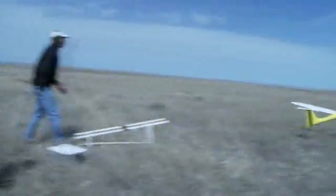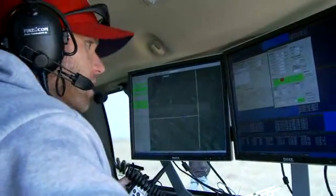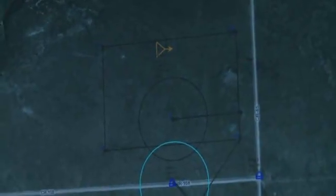One, launch. Plane's in the air. No, it cut the corner really short. It's going to overfly this turn a bit. It's going to come straight overhead here.